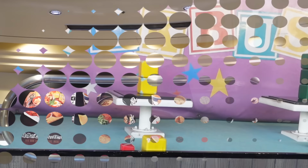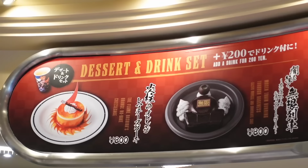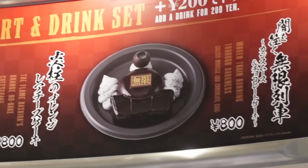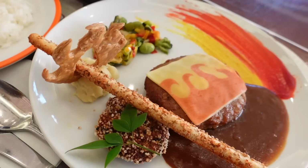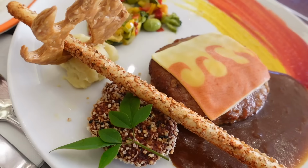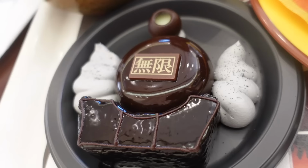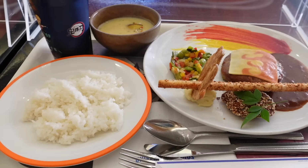I don't know which one to get. They both look so good. And they also have Kimetsu cake. I'm definitely getting the right one. So I got the Rengoku hamburg set. It looks so pretty. I love how the cheese looks like his kimono. And my friend got the sukiyaki set and a cake. Mugen Ressha. Such a pretty cake, I can't eat it. And itadakimasu.